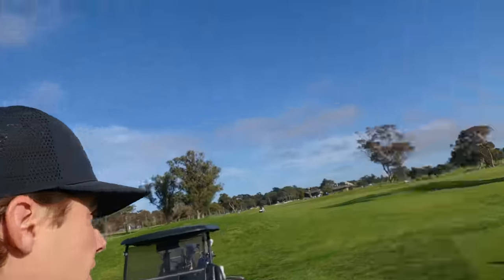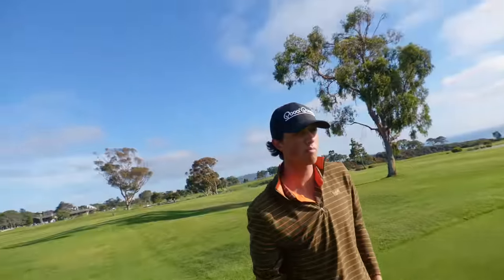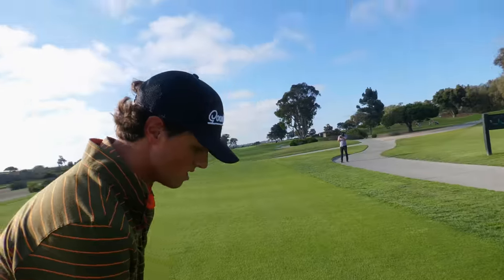We're actually not even playing the tips today because I don't even have the tee box set out today. We're just playing whatever's closest to the cart. This is a slower day. You guys got to remember this is a public course, which is just insane to think about. If you're a resident of this county, it's like $30 to play. I think $35 or something. Little dogleg left, par 4.